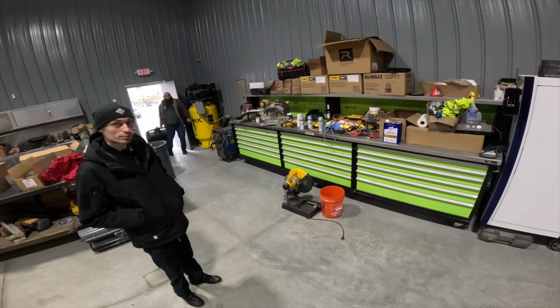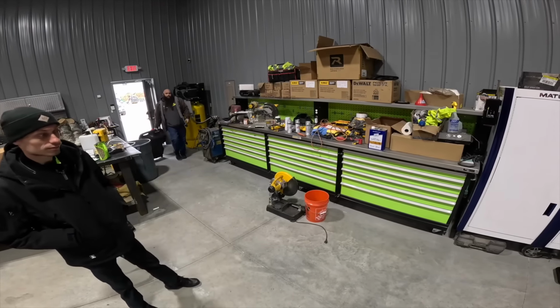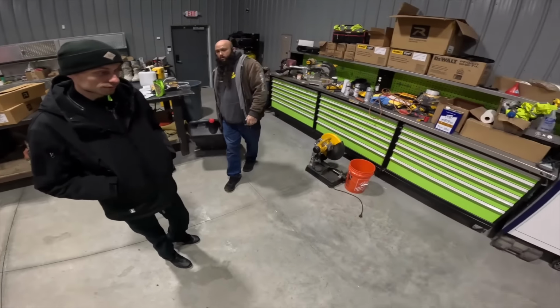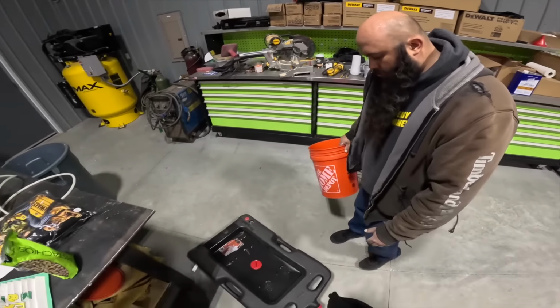It's not full, right? A little less than half, but yeah. We're going to have to put that in a bucket with a lid. Oh yeah, there's a lot in here, Ray. You might need 2 buckets.